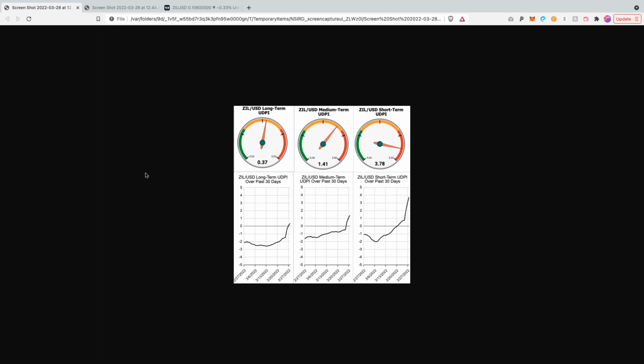So on the top row here, we have these gauges, which give you the value of the UDPI. And on the bottom, we have the last 30 days. So you can actually see how it's moved over time. And corresponding to that 155% move that it put in over a period of 2 days, we see that the short-term UDPI made a huge jump from below 1 up to almost 4, which is well into the red zone, which indicates high risk and plenty of realistic downside potential for the short term.